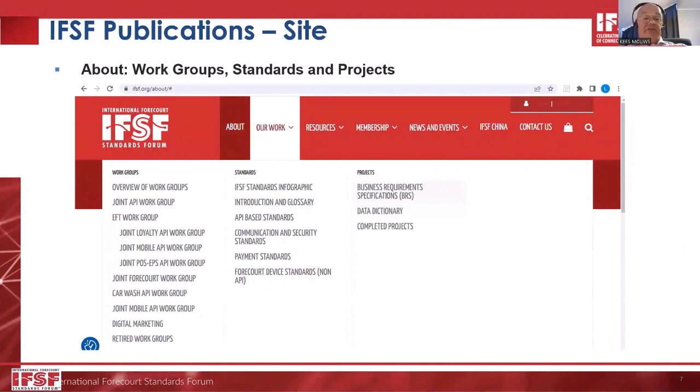So the existing standards, they are already on the website. So the existing ones are on the website, and they are mainly based on XML or on ISO 8583. The new ones we are working on are related to APIs, and the APIs are also partially published on the IFSF website and on the GitLab. That's a joint open retailing site.